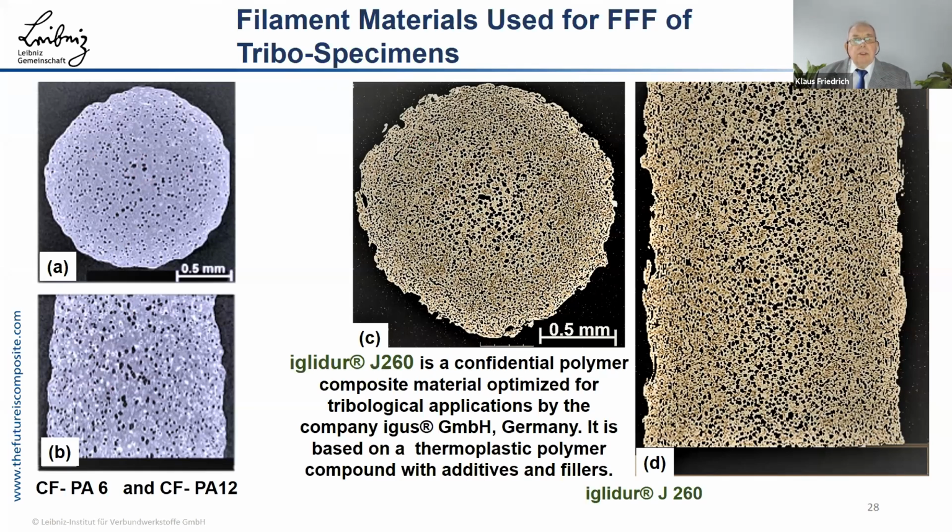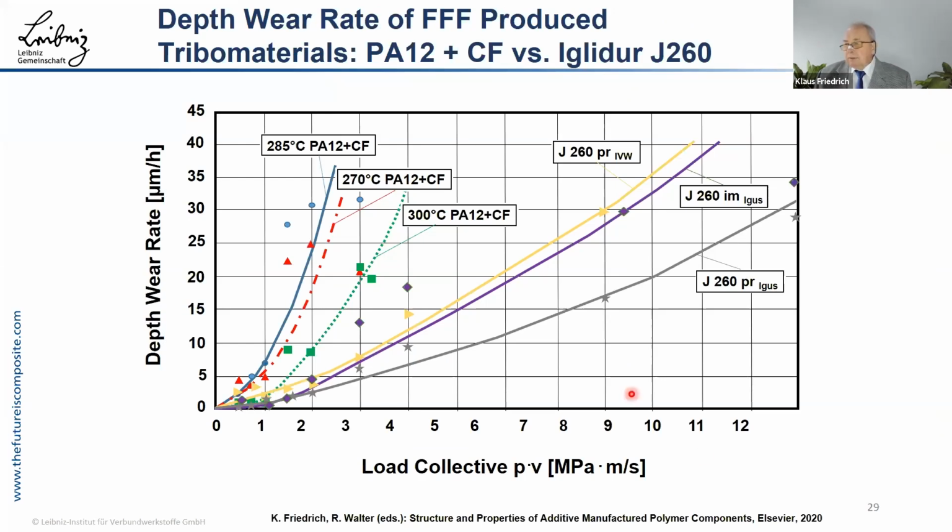I will show you only one result, which is the diagram which I explained before, the depth wear rate against the PV product, the load collective. And only the best material in our case, of the various materials we tested here from different producers, was polyamide 12 with carbon fibers.